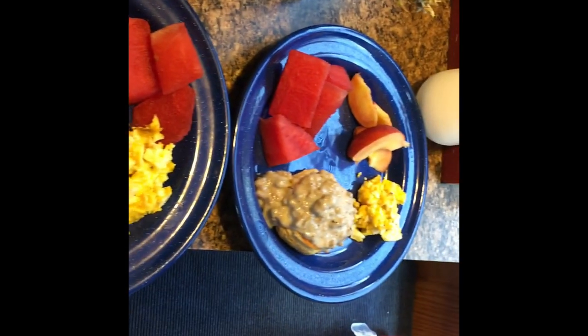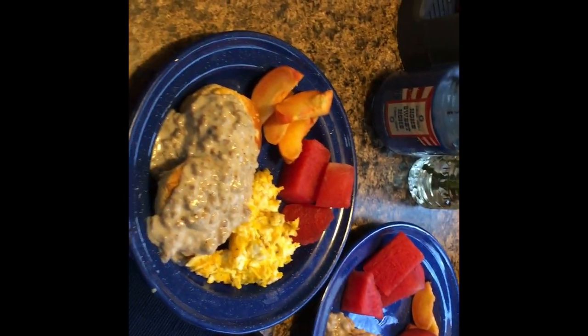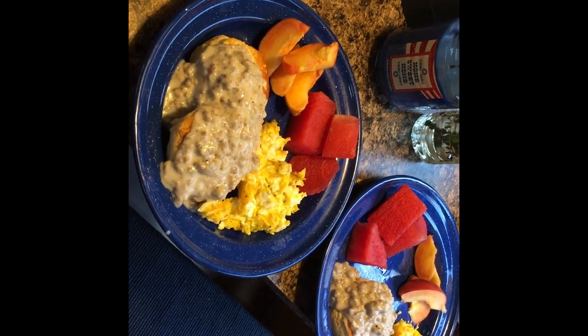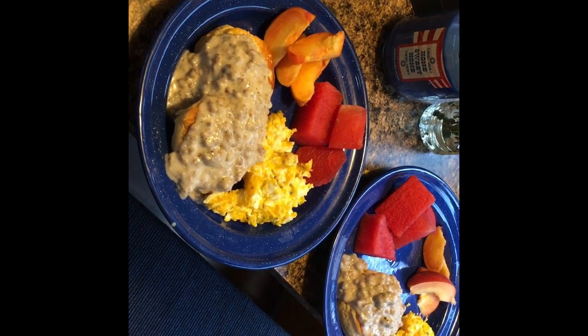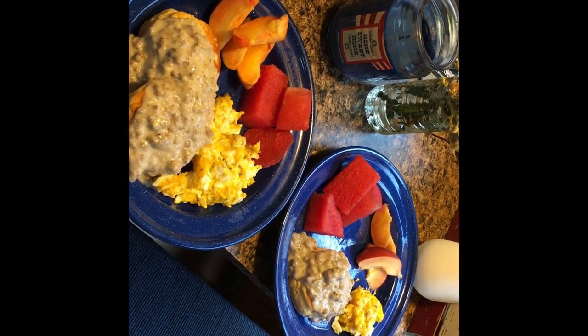Saturday morning, and this is our camp breakfast. Table is a little messy. I have stuff I'm working on all right here. But I made biscuits and gravy with scrambled eggs with sliced up peaches and watermelon, and of course, coffee for Chris.